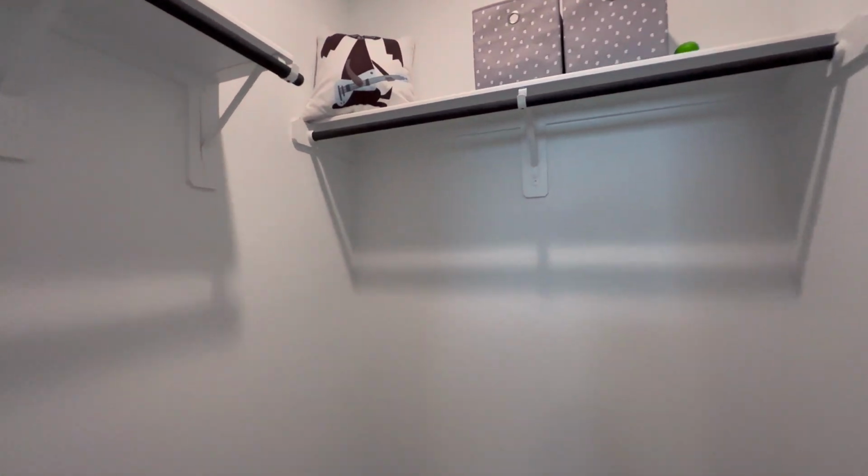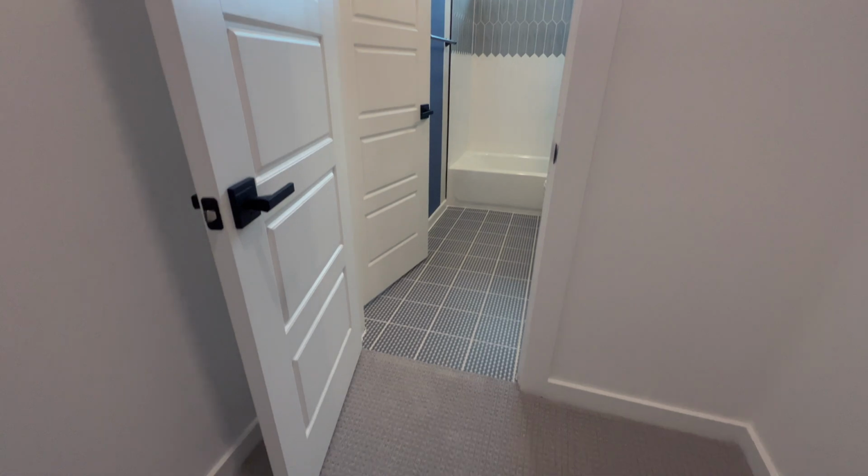Check out the closet. This is big enough for all the things you need in a kid's closet or an additional closet.